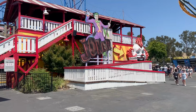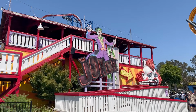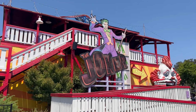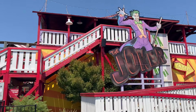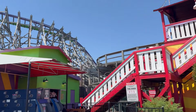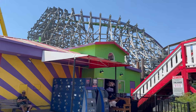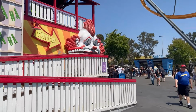Super happy about that. Well, in that case, I guess roller coaster number 3 is going to be the Joker. And even though this sign here could use some TLC, this was the number one roller coaster I was looking forward to in the park. It is an RMC hybrid coaster, and you guys know how I feel about RMCs. So I'm hoping this will boost my low spirits right now. Let's go give it a ride.